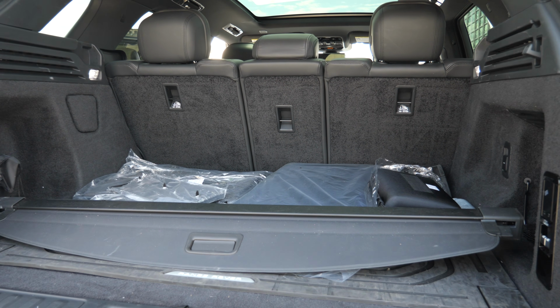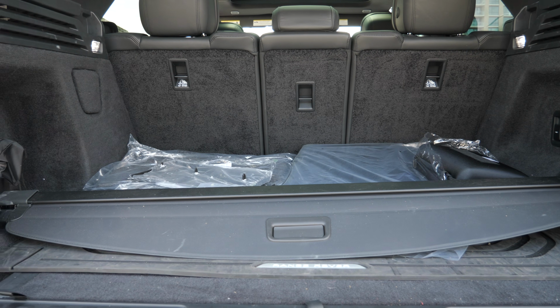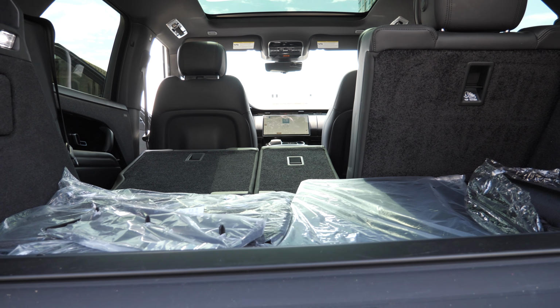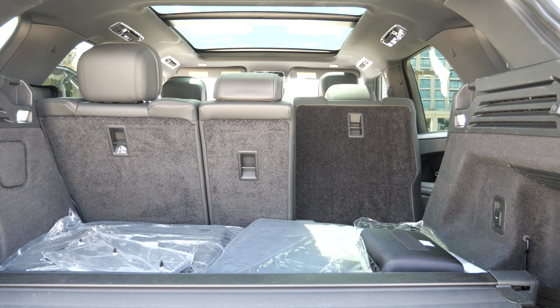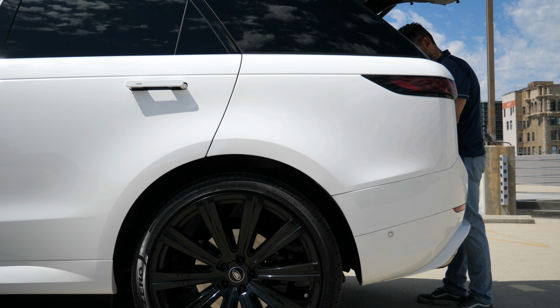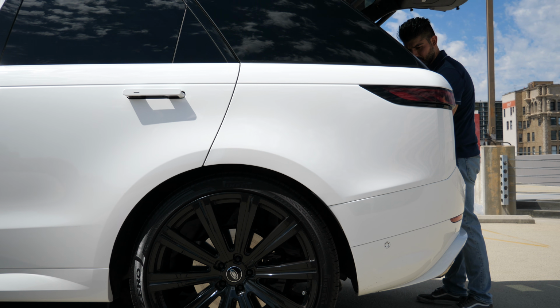Wrapping up the interior space with the trunk, the Sport has 32 cubic feet of space with the back seats up, and if you fold them down, 53 cubic feet. Two things I appreciate about this trunk are the electronic rear seat releases and the ability to lower the rear end of the car for easy loading and unloading.